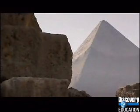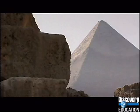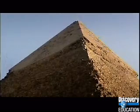Finally, there were the white, smoothly finished limestone casing blocks. In most cases, they've been stripped away as the pyramids themselves became quarries. The cap on Cheops' son, Khafre's tomb, is a remnant of that.